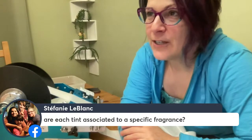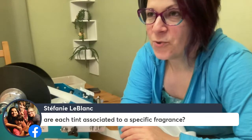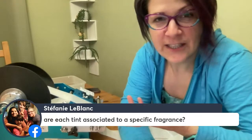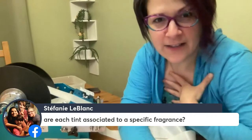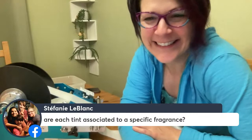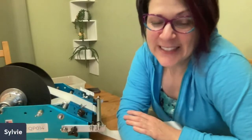It's funny, my favorite scent is probably the rhubarb one. It's not in stock right now. It's actually been the least popular of the 5. Basically, if something is my favorite, it's going to be the least popular. That's usually how it goes. But yeah, so that's the deal with those. They all have really nice scents.